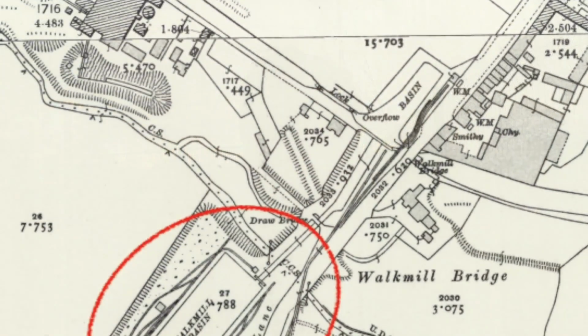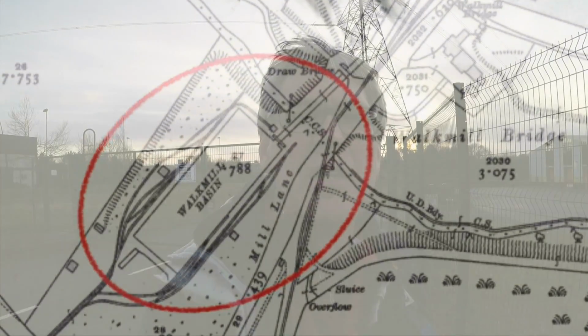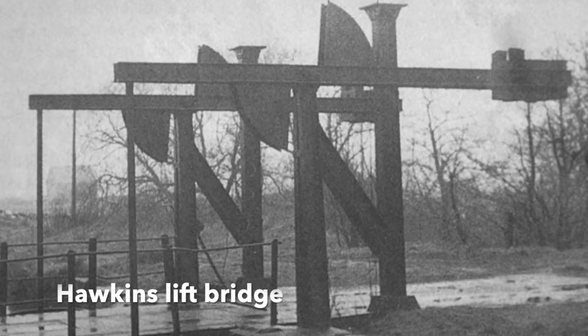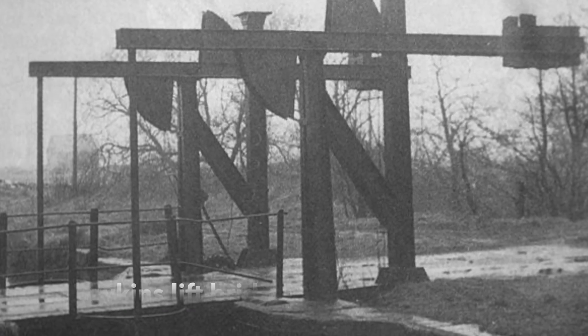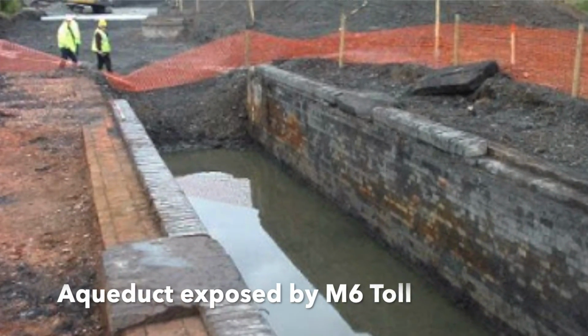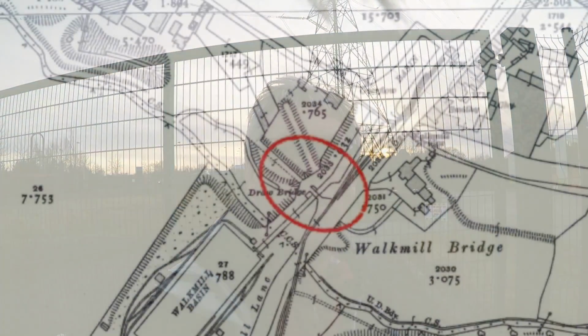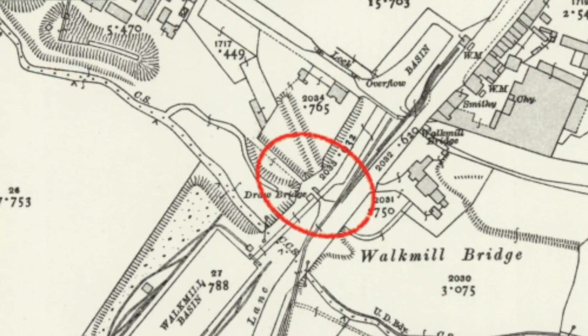Now the Hawkins Basin was a pretty substantial affair. It was nearly 2.5 acres in size. It had a long entry channel, it had an aqueduct over the Whirley Brook, and it had tramways that connected out to the coalfields of Cannock one way and to the old Coppice Colliery on the other. The entry channel stretched away behind me, and it was only finally lost when the toll road was built and the basin actually extended all the way into the site of what is now the toll road.